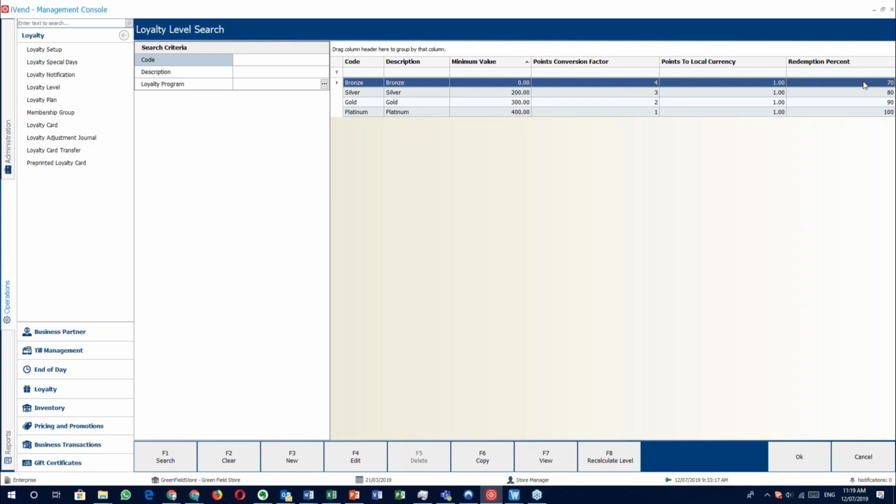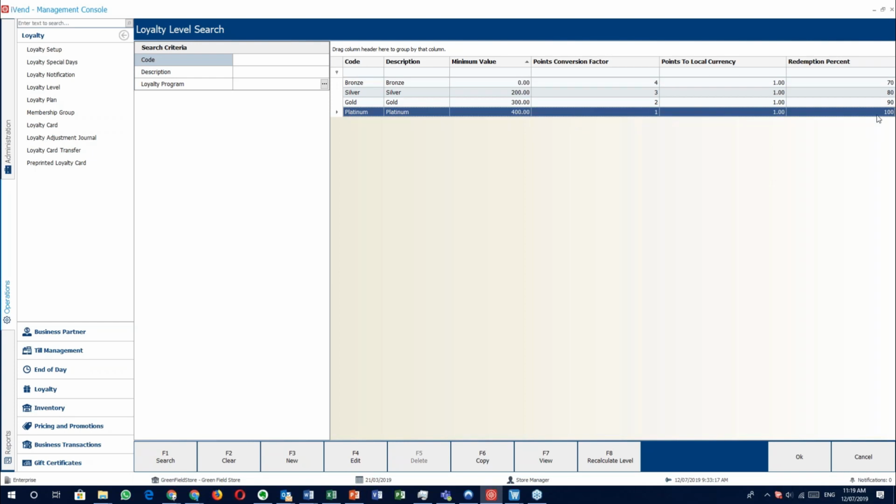As soon as it hits 0, it's very easy for people to say, well, that's it. Spent the money. I'm out of here. But this way, they're going to say, oh yeah, then I've still got a couple of points. I should go back and try and get those little points out. You'll see over here on platinum, it's set to 100%. Once you've got the guy up to a platinum level, he's committed. He's there for life.